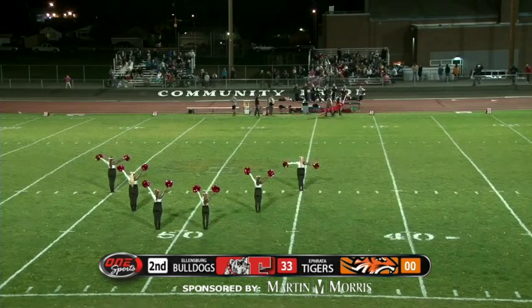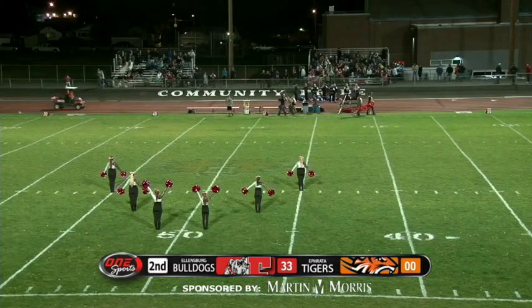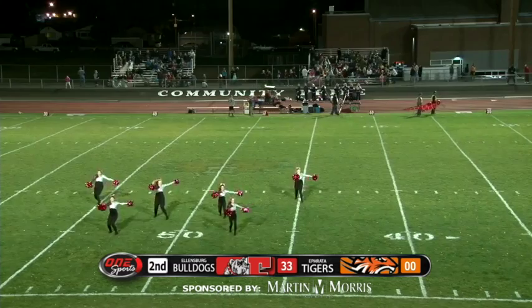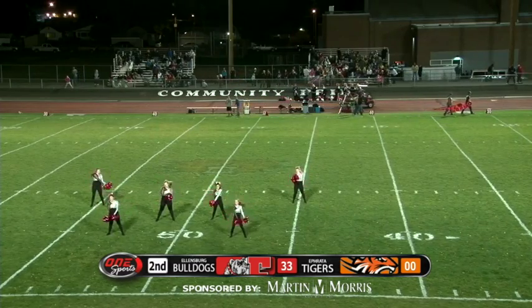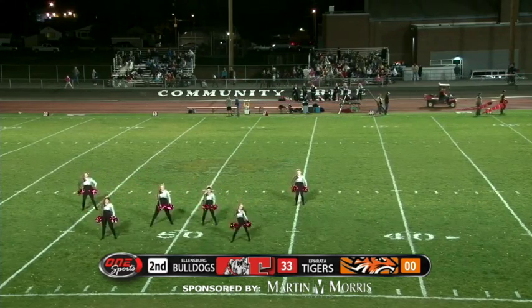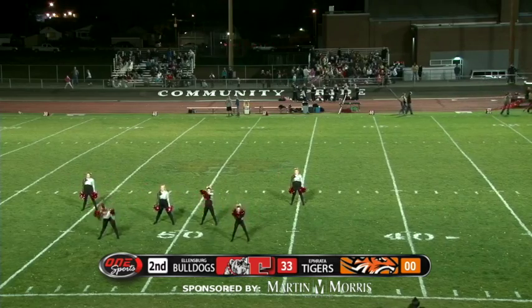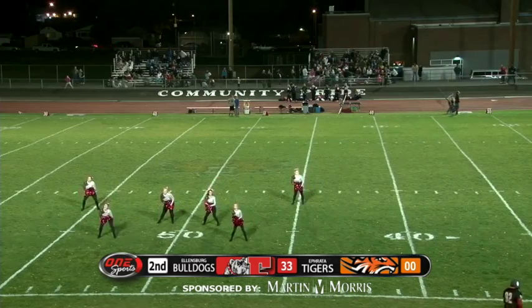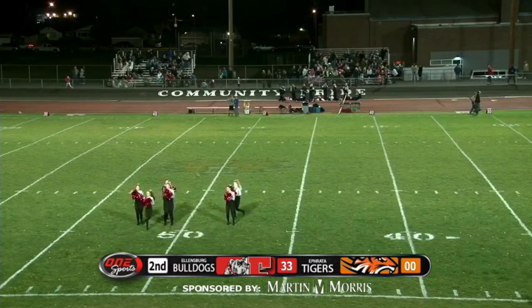I'm sure they're having a discussion in the locker room right now about the drop balls and turnovers. They've got to hang on to that ball. And Barry, they're down 33-0, but still a full half left to play. By no means are they out of this ball game, but they're going to have to make some adjustments here at halftime.